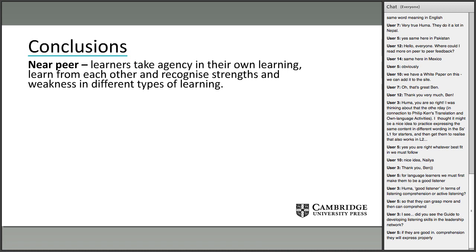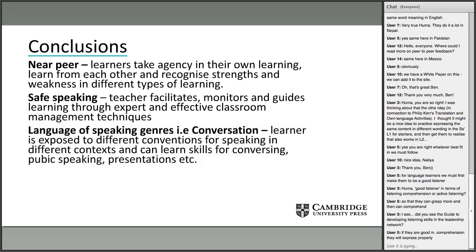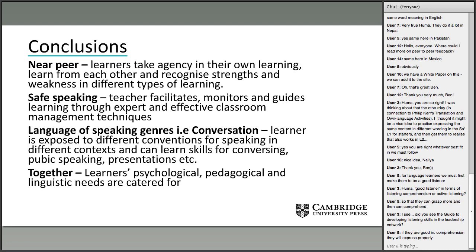So in terms of near peers, what this does is help us look at learners and how they can take agency for their own learning. And they can learn from each other, recognize their strengths, their weaknesses, and different types of learning. Safe speaking looks at what the teacher can do to facilitate, monitor, and guide learning through expert and effective classroom management techniques. And the language of speaking genres, through corpus research like conversation, exposes the learner to different conventions of speaking in different contexts and they can learn skills for conversing, public speaking, and presentations. And together, the learner's psychological, pedagogical, and linguistic needs are catered for.